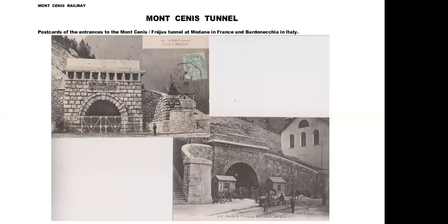And the final slide is two postcards to the entrances to the new tunnel. On the French side at Modane, and on the Italian side at Bardonecchia. And so that's the end of the story.